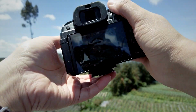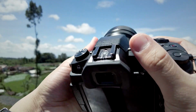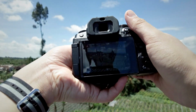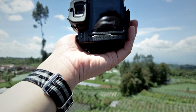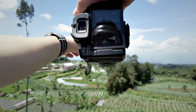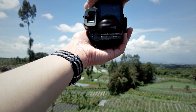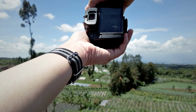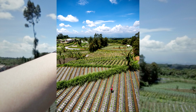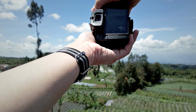So right now I'm using the G85 with the 8 to 18mm. I'm at 8mm right now, aperture priority. I set the aperture to about f4 to get everything in focus. So I'm trying to focus right there on the tree in the middle, and I was just trying to get a little bit more of the farm, of the field, a little bit less of the sky, and I try to get 1/3 of the sky. I think the composition looks nice.